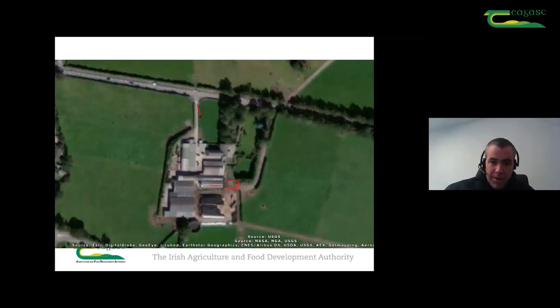Milk lorry is coming down in here, down through the yard, has to turn there and go out. The cows in the winter are over here, and you can see the cows in the winter are then crossing across by the silage. So now we have a bit of a dirty area here, very hard to expand. You're driving the cows across and into it and whatever else.